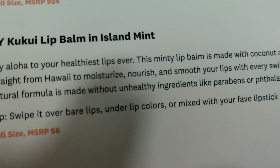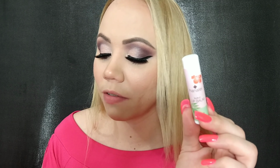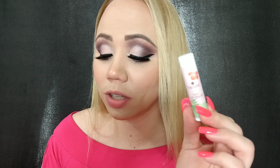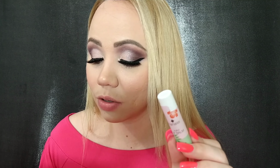This lip balm is made with coconut and cocoa oil straight from Hawaii to moisturize, nourish, and smooth your lips with every swipe. This cruelty-free natural formula is made without unhealthy ingredients like parabens and phthalates. And it retails for $6. This is the full size. Smells nice. You could smell the mint for sure.